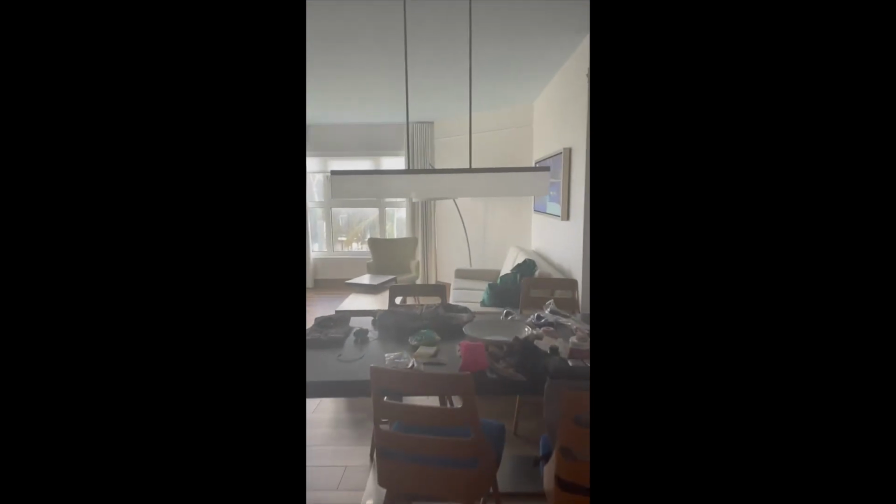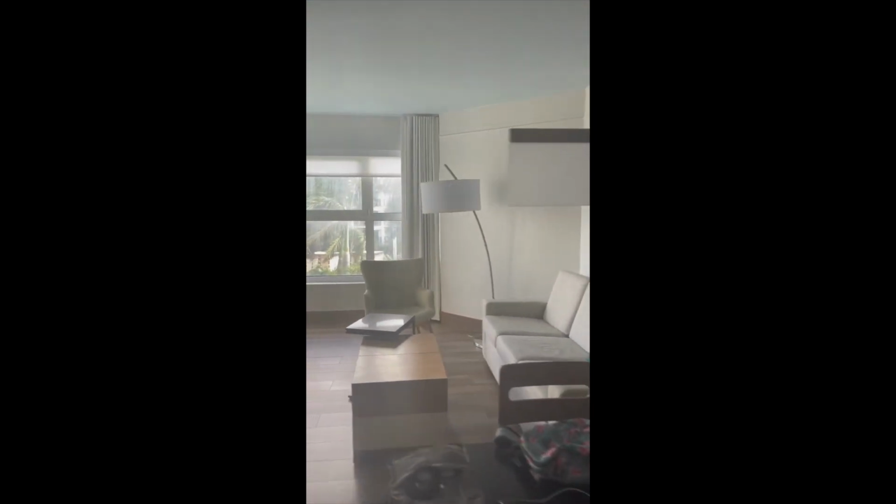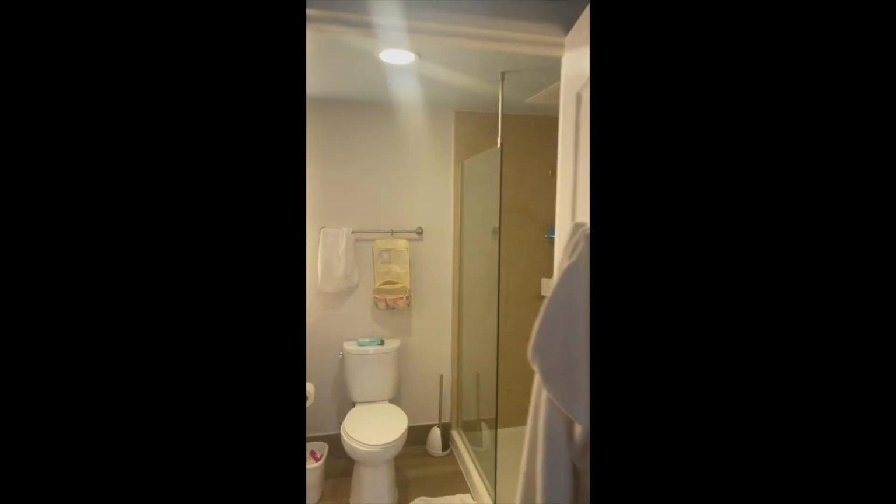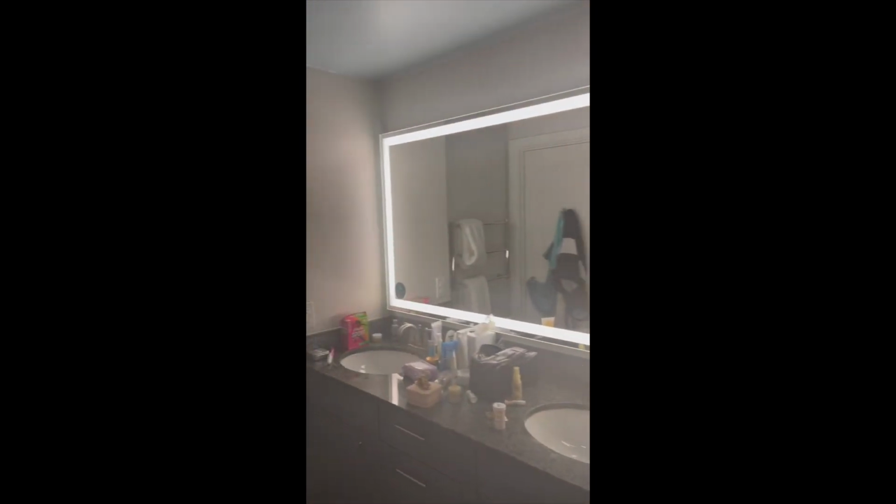Here is a little tour of our room. We're staying at the Marriott Ocean Front Villas, I think. It's a Marriott property. So it is a one bedroom, one bath. Here's the kitchen, nice little couch, TV, full kitchen. Here's our bedroom, nice tub. And here is the bathroom.